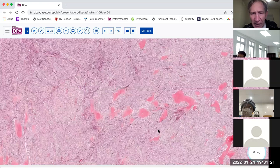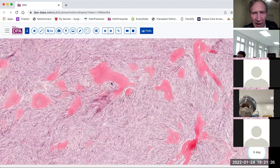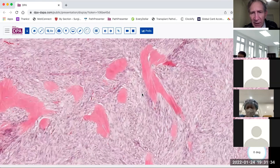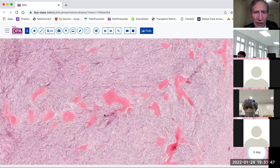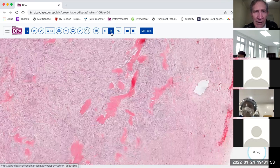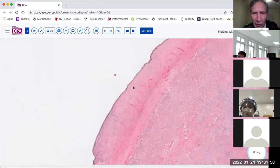One thing I will call your attention to, however, which I think is quite helpful, are these colloid type or keloid type collagen bands that occur in some of these tumors. Sometimes people get very concerned about this and wonder, is this osteoid or something like that? Well, these may calcify at times, but it is part of the sort of fibrosing process that is responsible for these tumors.